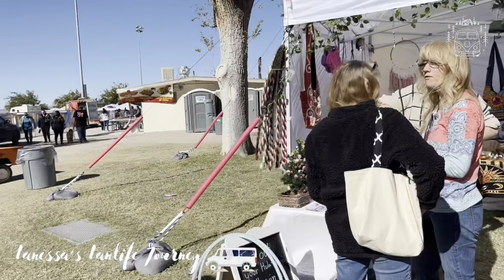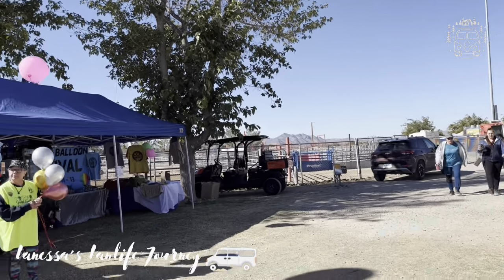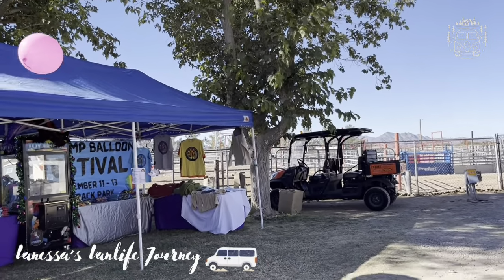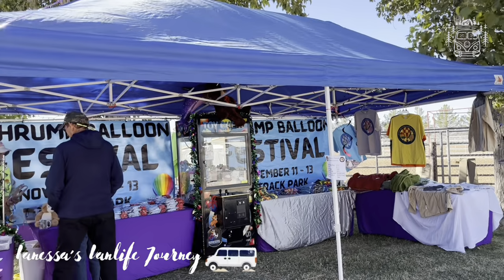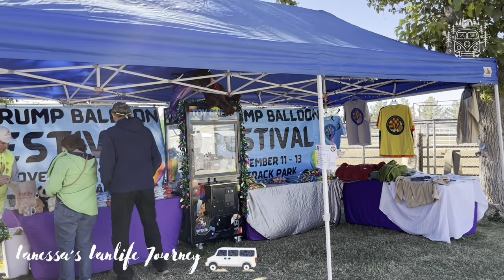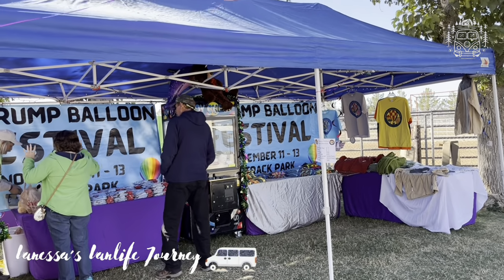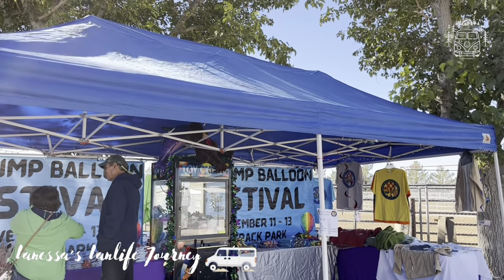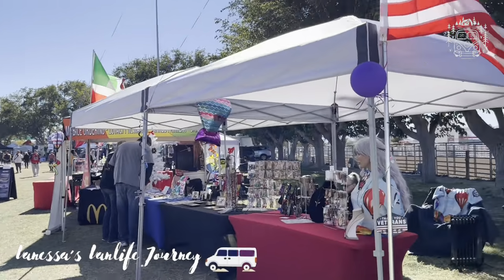So let's walk around. I don't know if they're still doing the hot air balloon. I think they might have put it up already. Are they still doing the hot air balloons? Okay. And then tonight about sundown, they do them again in the evening? So what time they do that? Sundown. Okay. Just after it gets dark. Yeah, I definitely want to see that. Okay. Thank you. I'll be back here.